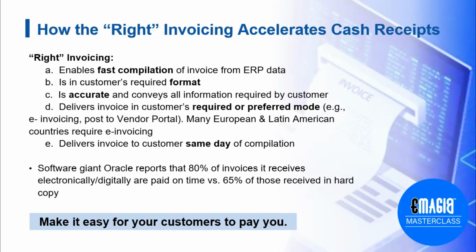Well, it's accurate. And it conveys all the information required by the customer. So their format, their information requirements. Of course, accuracy is always a key. What else? Well, and this is a key one. Again, we want to make it easy for the customer to pay you under their own volition, with no follow-up from you.